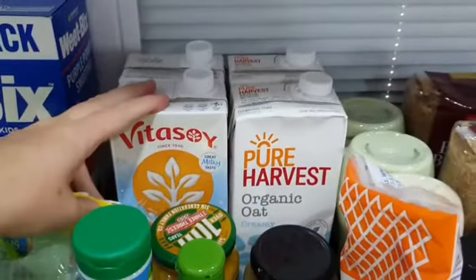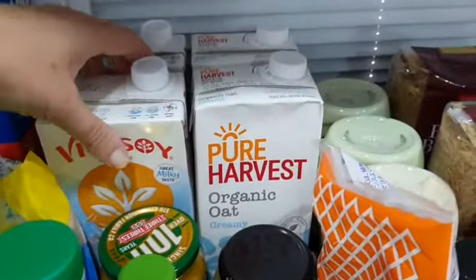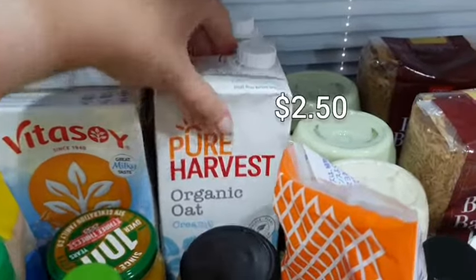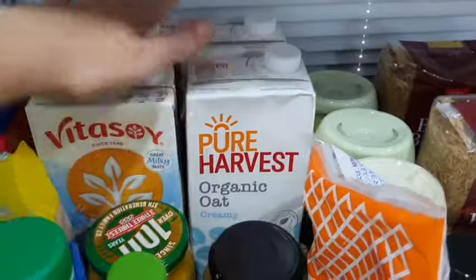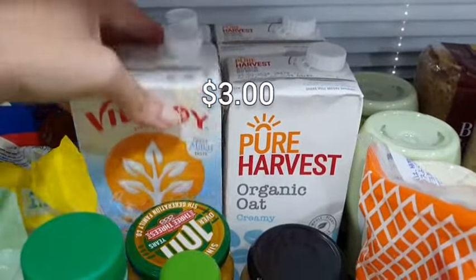All right, right at the back, I've only got 4 of the oat milk. Nothing in the oat milk range was on sale this week. Oh, except for the Pure Harvest. Okay, this was $2.50. Woo, it was only down 50 cents. And I haven't actually had this one before, so I've grabbed 2 of those. I've grabbed 2 more of the Vitasoy Oat Milky.